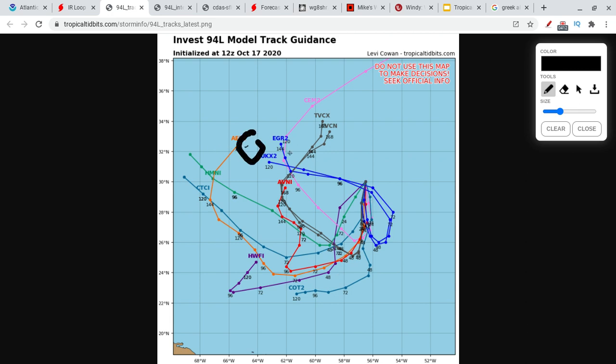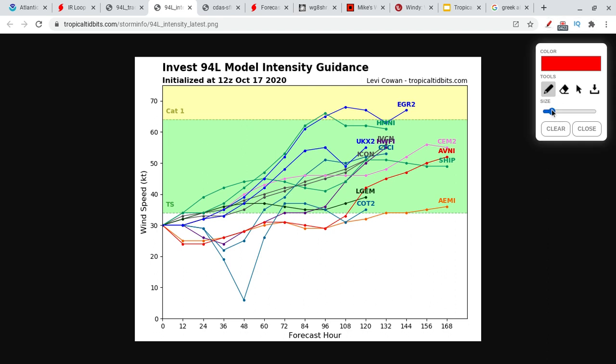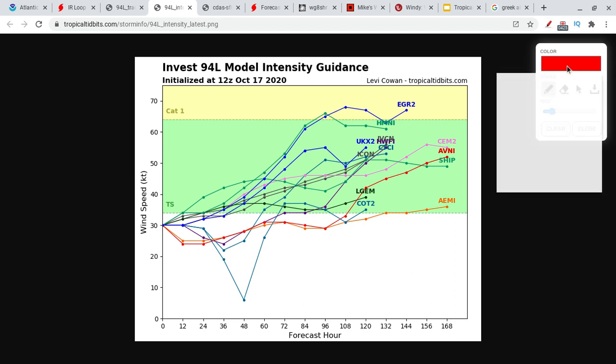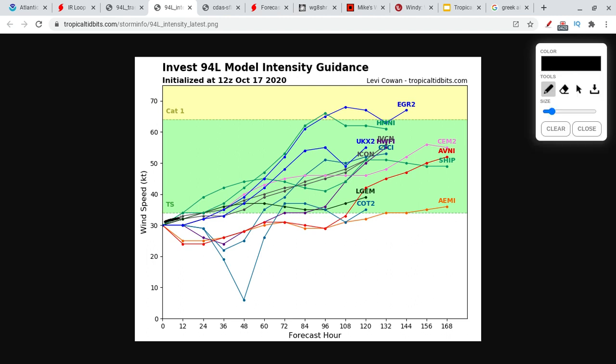But here's Bermuda, as you can see, some impacts possible, but it may just go to the east of Bermuda. So really something we're going to have to pay attention to closely. Alright, so now looking at the intensity guidance, every single model actually shows it becoming a tropical storm. As you can see, most models show it becoming a tropical storm in around 36 hours or so, so maybe Monday or Tuesday. And then it does bring it slowly into strengthening.